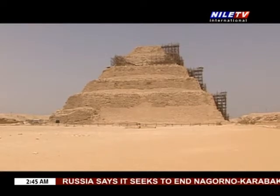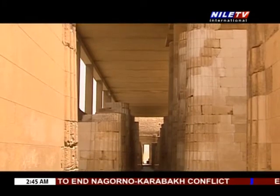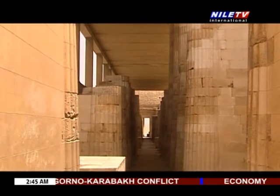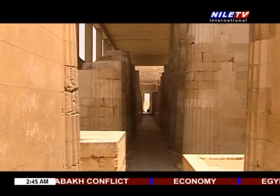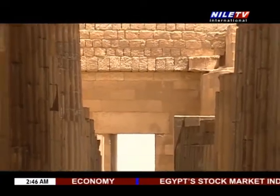Ancient Egyptians built pyramids as tombs for the pharaohs and their queens. The pharaohs were buried in pyramids of many different shapes and sizes, from before the beginning of the Old Kingdom till the end of the Middle Kingdom.